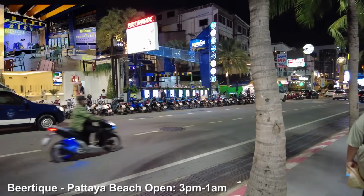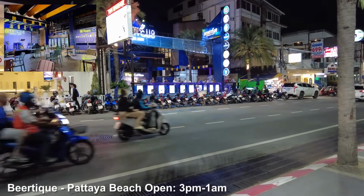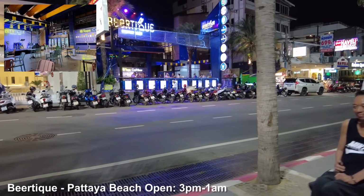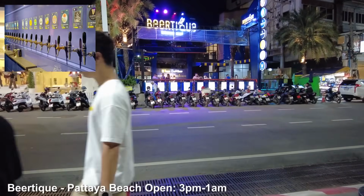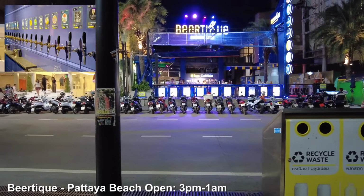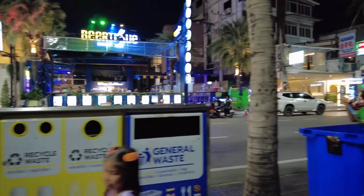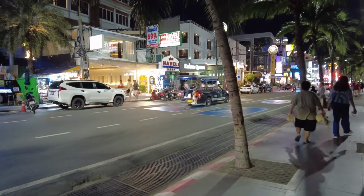Here's Beer Teak. Now, I went in the Beer Teak the other day with Rick. Gotta say, it wasn't quite what we were expecting. They do zero drinks that are not related to beer. So no vodkas, nothing like that. Just literally 18 taps of craft beer, and you can go in there and get a different level of beer, etc.